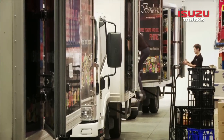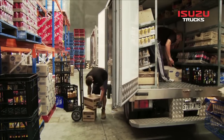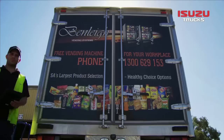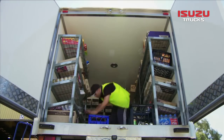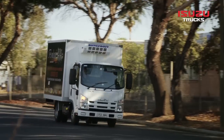We've gone from a small business of 30-odd machines to having a fleet of over 500 machines in the Adelaide metro areas, as well as having over 2,000 machines across Australia. Our company generally makes anywhere between 150 to 200 deliveries a day, and that's through our 7 Isuzu trucks that we're running at the moment.